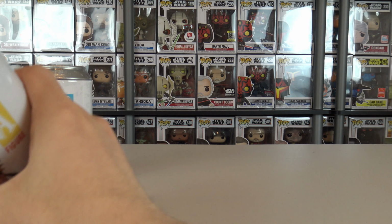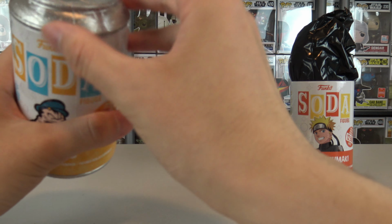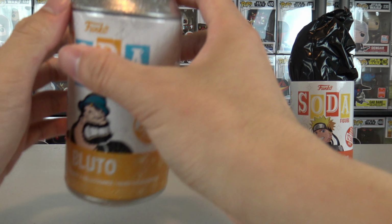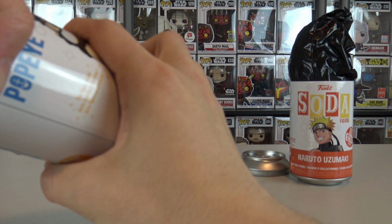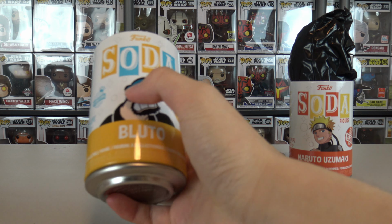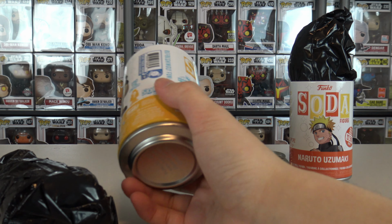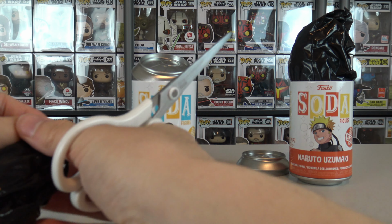Okay, we'll open this in a second. I want to finish opening Bluto first to see if that's the chase. If not, actually, I'm keeping this regardless. So let's do this one anyways. So the odd one out for this one is Neo, but it's to be expected. It is called a mystery box. So let's see what we get here for Bluto.